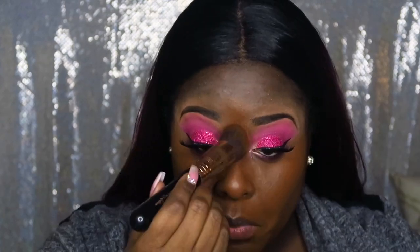Make sure when you're applying your foundation that you are doing a thorough job of blending it out. You do not want your foundation to look cakey or to look like you have foundation on. Essentially, your foundation is supposed to look like your skin.